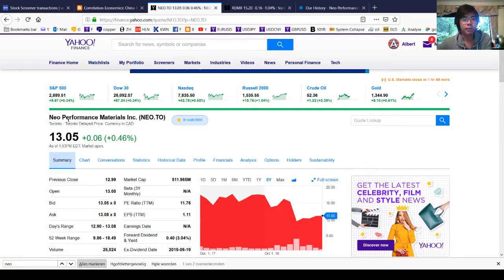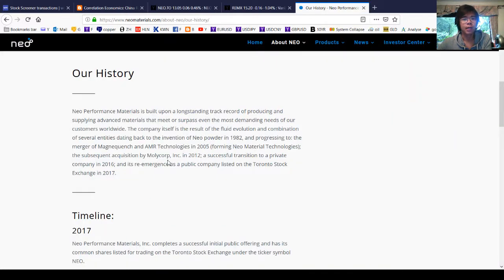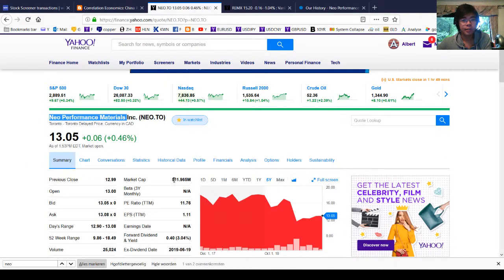We're going to buy Neo Performance Materials, which is actually Molycorp, which was bankrupt and did a new IPO in 2017. So you can see here the history of Neo Performance Materials. It was acquired by Molycorp in 2012, then it went bankrupt, and it did another IPO in 2017, and it emerged around 400 million in market cap. Now at this moment it is also 400 million. Yeah, this is Canadian dollars.